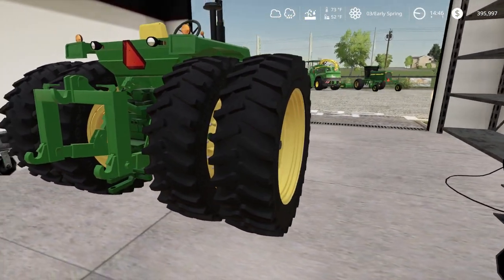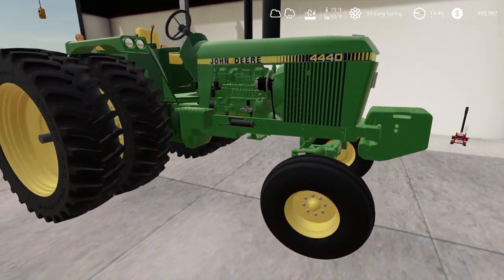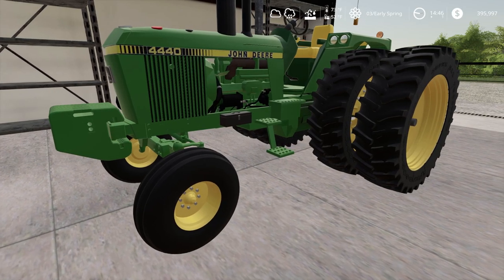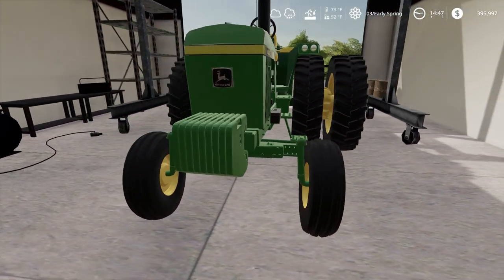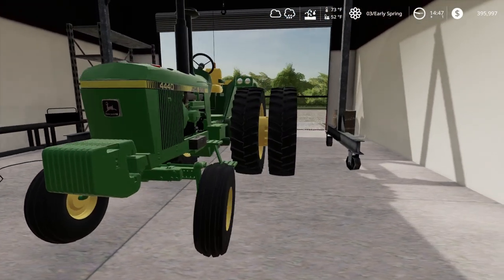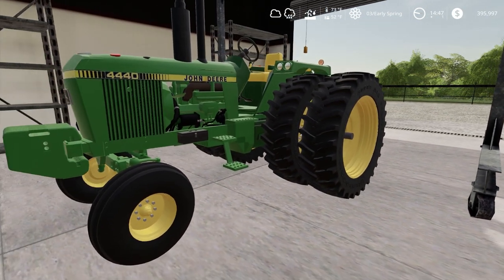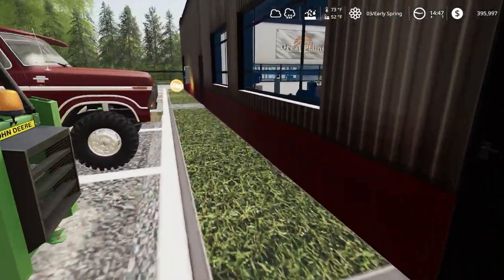My plan is to use this as a backup for probably tillage and planting, maybe, and use it primarily for hay. Obviously, I'll take the duals off for that, but wanted to purchase it with the duals. So, 4440s, they got some horsepower behind them. I think they're running about, what, 140? It's good. Let me go try to seal this deal.